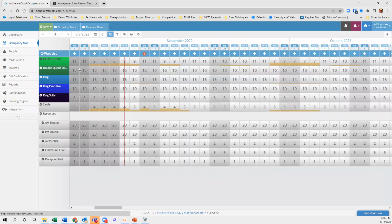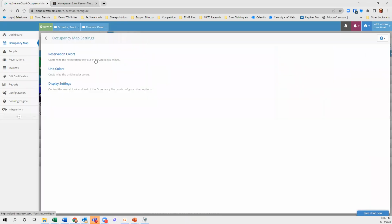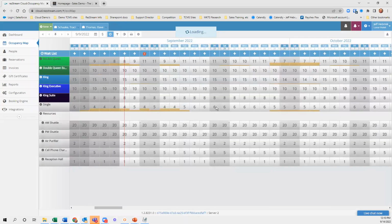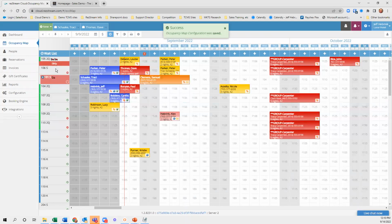And then you'll notice, I'm going to show by room again, because I did shrink that stuff down. So you'll see that now I can see more rooms and more dates because I've shrunk those things down. Now, again, I commented that you don't see as much information without clicking on them.